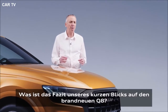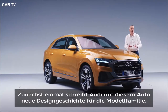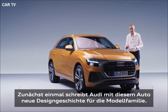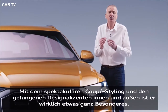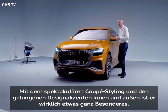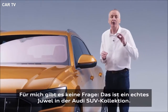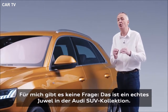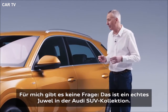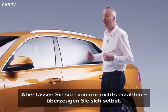How are we going to sum up our brief glimpse of the brand new Q8? Well, first of all, Audi's starting a whole new family design story here with this car. It's got this fabulous coupe styling and gorgeous little design touches inside and out really set it apart from everything else. And there's no question at all in my mind that Audi has got a brand new jewel in its SUV crown. But don't take my word for it, take a look for yourself.